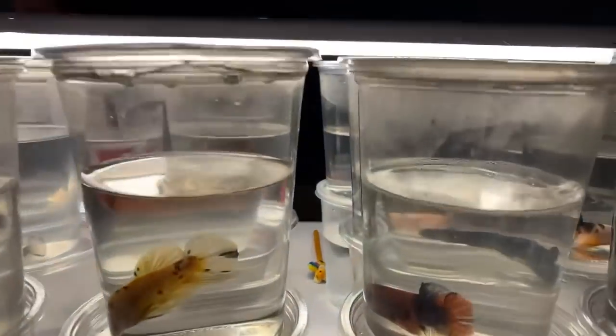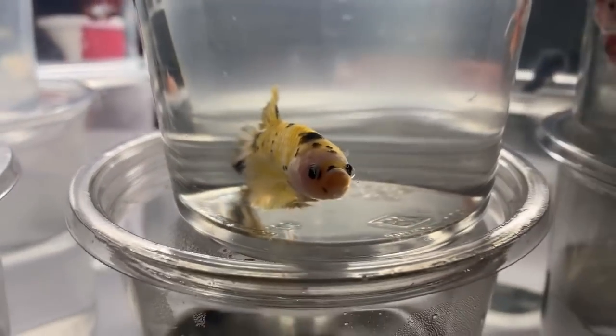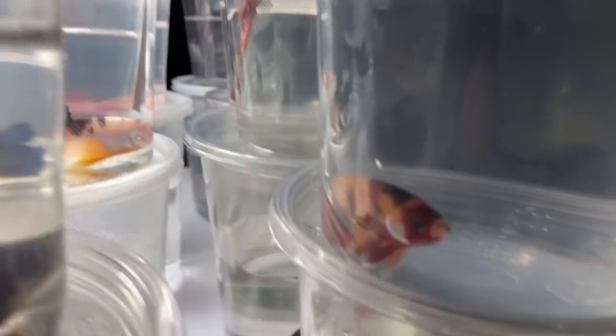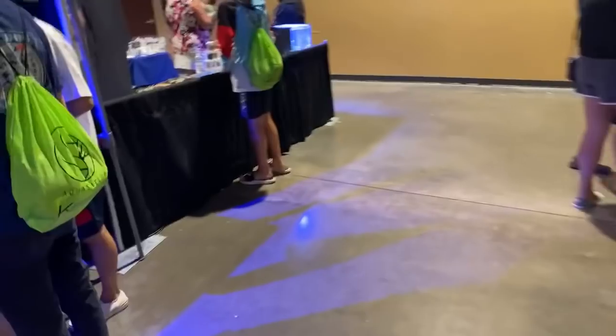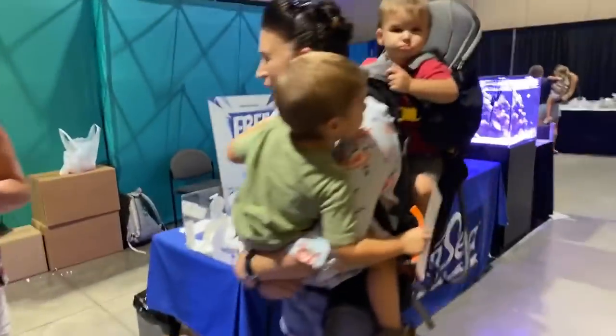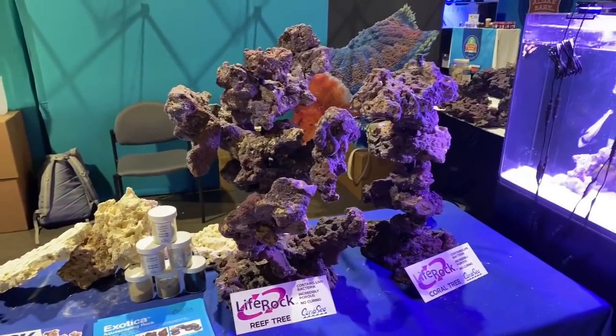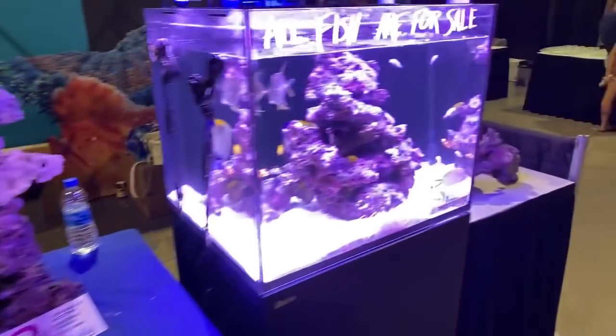More vendors. So, some really crazy betta fish. I'm not personally into betta fish, but some of this stuff's crazy. Yeah, Insane Reefer, I thought they made a new one. The new version. I could be wrong. Carib Sea, Life Rock. Arches, Base Rock, and their trees on display.